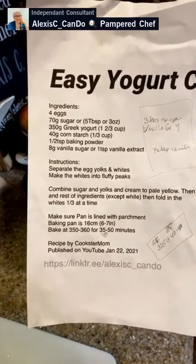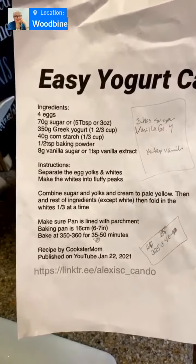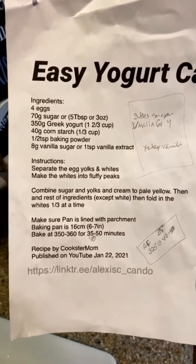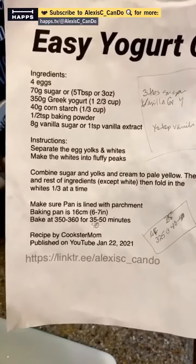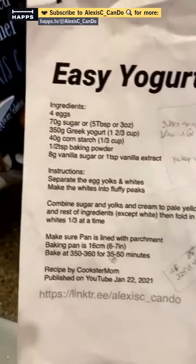Then with our eggs, we're going to separate our yolks and our whites, and we're going to make the whites into fluffy peaks. And we're going to combine all the other ingredients, the sugar and the yolks, to make a pale cream, and then with the rest of the ingredients we're going to fold in the egg whites and then bake it in a pan, which I did not get my pan out, everyone. Oh my goodness. All right, so this was done way back in January by Cookster Mom. It's a recipe by Cookster Mom, and we're going to be making it today.